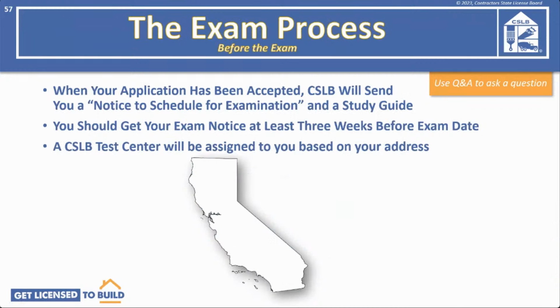When your application has been posted, CSLB will send you a notice to schedule for examination and a study guide. You should get your exam notice at least 3 weeks prior to your exam date. CSLB has many authorized test centers throughout California and encourages candidates to take their exams at the nearest test center.